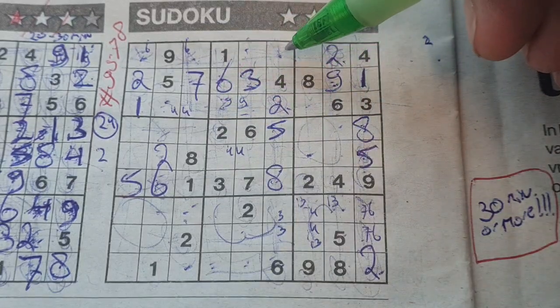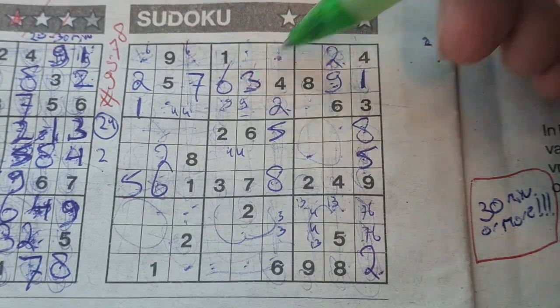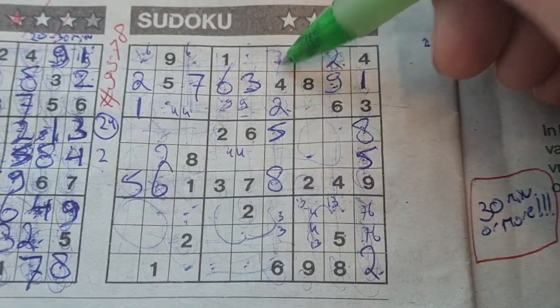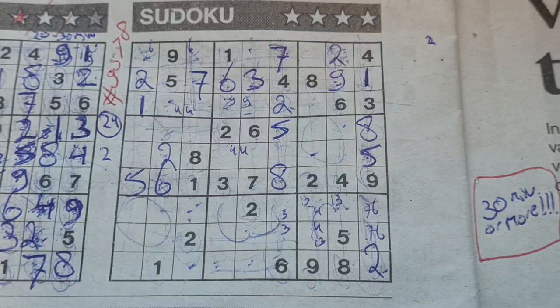And E8, okay. I think this box should be a 7, because give me 1, 2, 3, 4, 5, 6, it should be a 7, can be an 8, can be a 9. Yes, we got you. Hidden number 7.